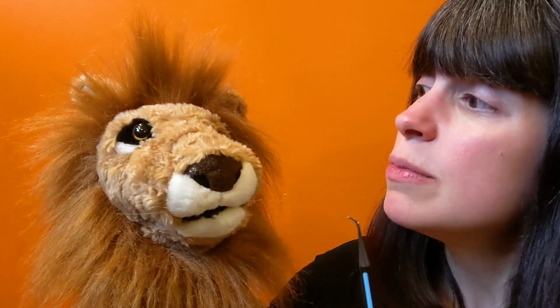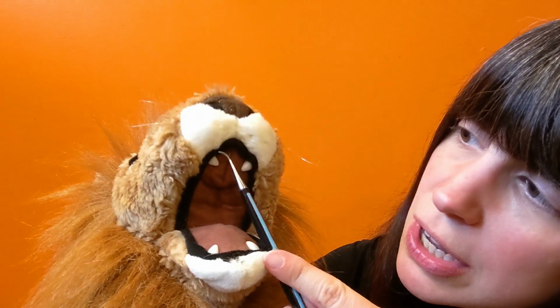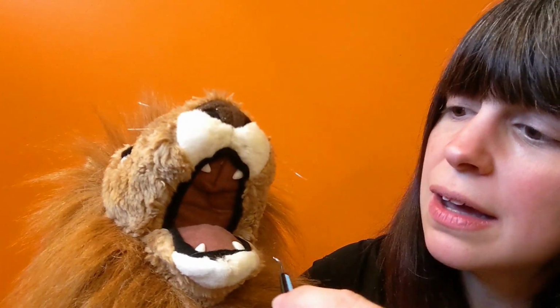Yay! Here is what the dentist uses to scrape some of the plaque off your teeth. The plaque, that's all that built up stuff on your teeth, bacteria that comes from eating and having sugary drinks and things like that. Even if you brush your teeth, you might have a little bit of plaque. So this scaler is used to scrape it off very carefully. Open up your mouth so I can show you. See? Just go like this and scrape some of the plaque off your teeth.